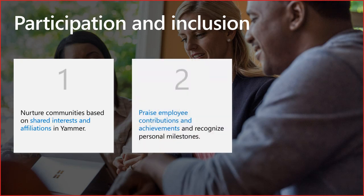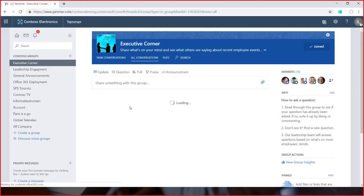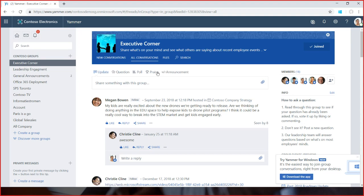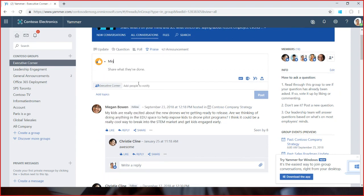Second, praise employee contributions and achievements and recognize personal milestones. Jumping back to Yammer for a moment, Yammer has a powerful capability to praise employees. And praise, as simple as it sounds, makes a big difference in making people feel recognized and part of the mission. So here in my Executive Corner community, I can choose to praise an employee, for example, and I can choose to praise with a variety of icons. I can choose who I want to praise. So let's say I want to praise Miriam for the new safety program. Great new launch of the safety program.